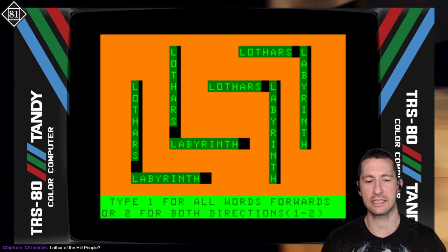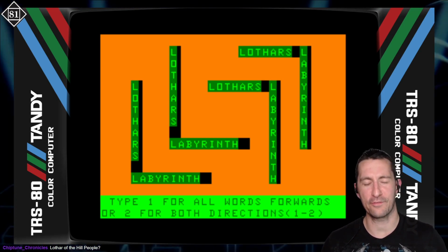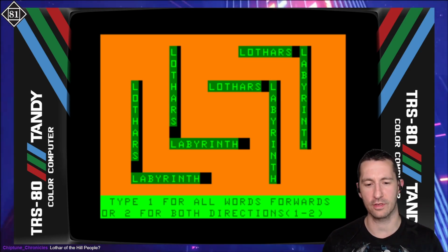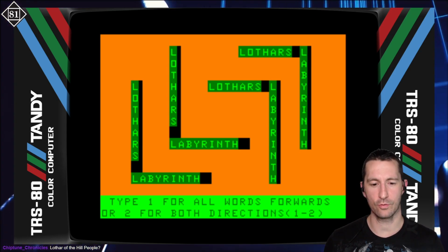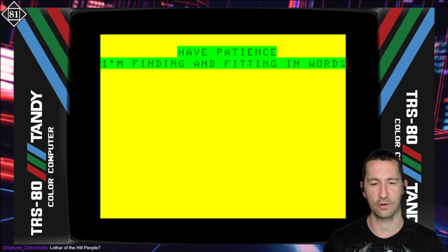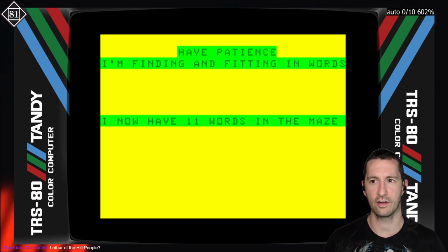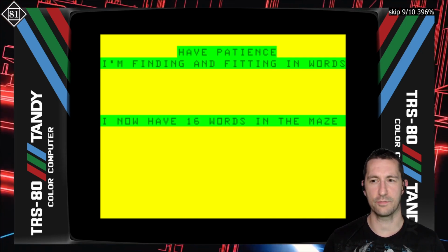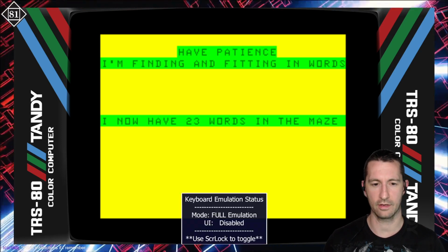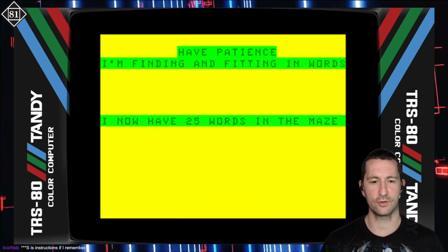Ladies and gentlemen, Lothar's Labyrinth is a find-the-word game. They give you a bunch of letters and you find the words with all of them. So do we want to do one for, let's do all words. 4 words. Have patience. They're going to fit the words in. And we're going to crank the speed up on this sucker. The way this works is it's building the board of all the words and putting them in. And I think I can skip it if we go. Skip, go. Do not pass go.